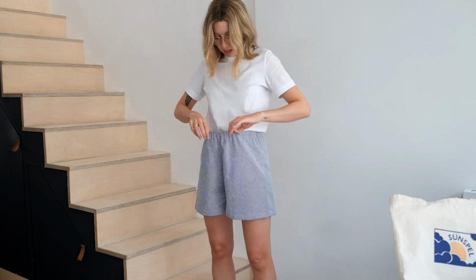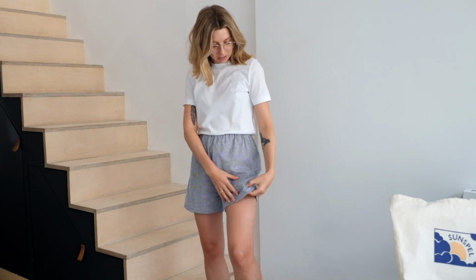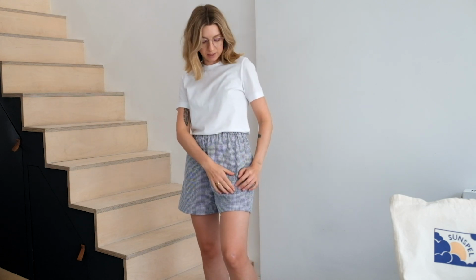So I ordered them in a size 8, I believe, because I wanted them to be just a little bit loose, a little bit slouchy. They are completely plain in terms of design. There's no pockets, there's nothing at the front, it's just simple. And an elasticated waistband, which is lovely. Always love an elasticated waistband. They are made from a seersucker cotton. It's kind of like a bumpy cotton, and it's a very small blue gingham.